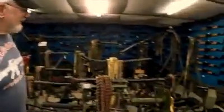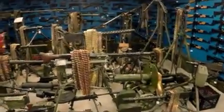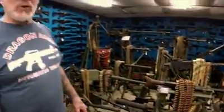Looking back at me, look at these machine guns. Everything here works, fully operational. I have almost 200 of them in my name. I don't think anybody in the United States has that many guns in their name.